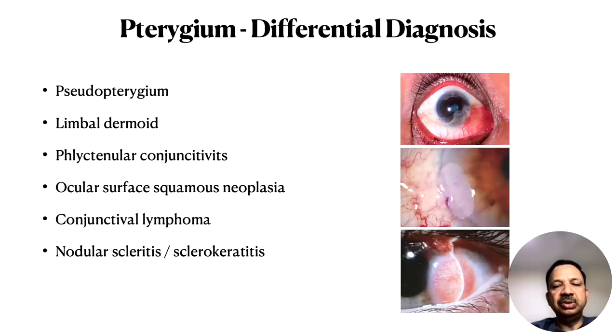Differential diagnosis includes pseudopterygium, as we just described, limbal dermoid, phlyctenular conjunctivitis with hypertrophic conjunctiva, ocular surface neoplasia, conjunctival lymphoma, or sometimes nodular scleritis or sclerokeratitis. All these, when they occur in the typical nasal or temporal location, can be misdiagnosed as a pterygium.